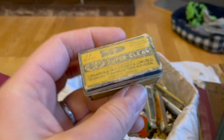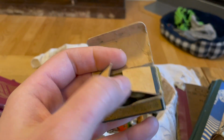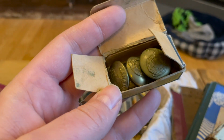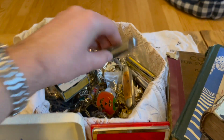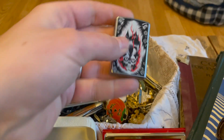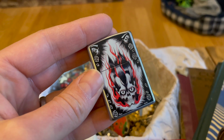It's kind of curious. This is a really old CIL bullet box, but what's inside are antique military buttons. Probably World War II sort of era. Pretty neat. Well, pocket knives, which are fun. Even a Zippo lighter with a flaming skull on it. I'm sure somebody will think that's neat.